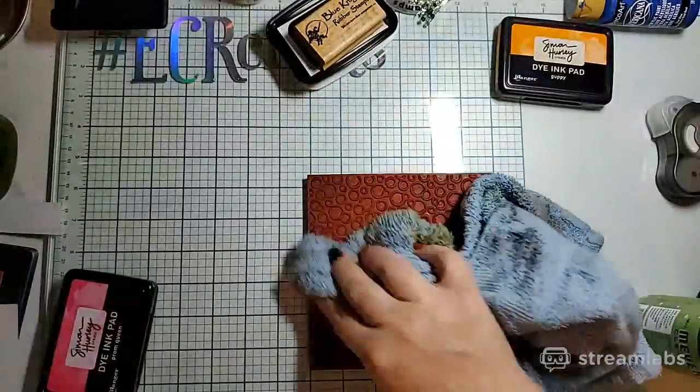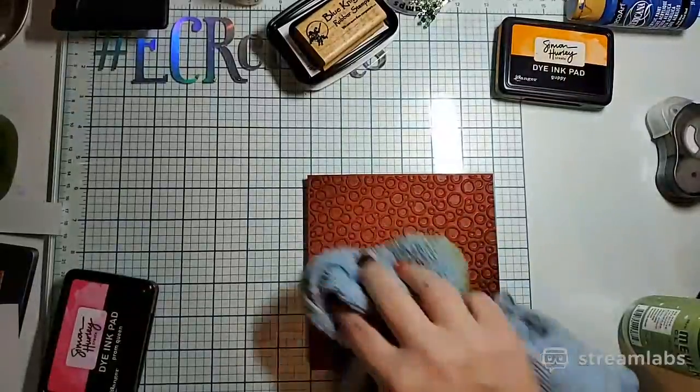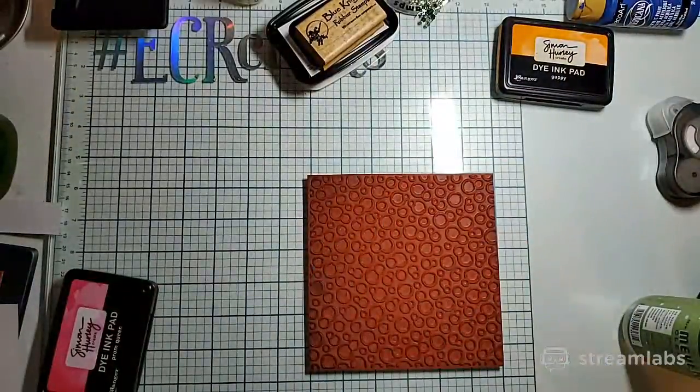Clean the stamp. Hi, Miss Mary. Thank you for joining the party. Better late than never. That is perfectly fine.